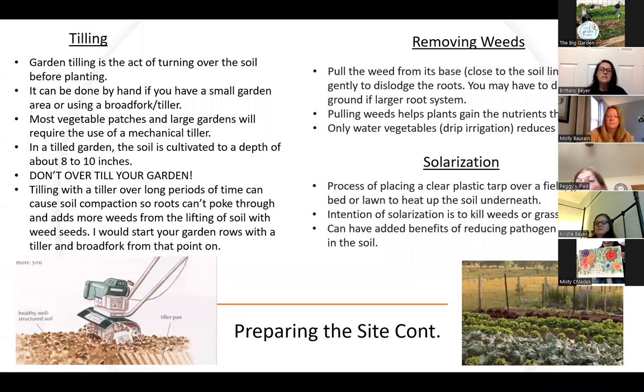It's a process of placing a clear plastic tarp over a field, garden bed, or lawn to heat up the soil underneath. The intention of solarization is to kill weeds or grass. And it can have the added benefit of reducing pathogen populations in the soil.